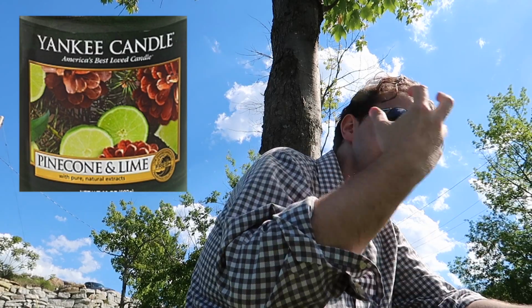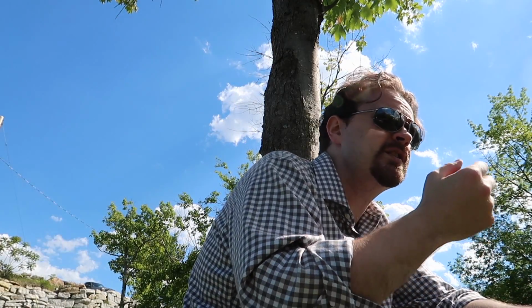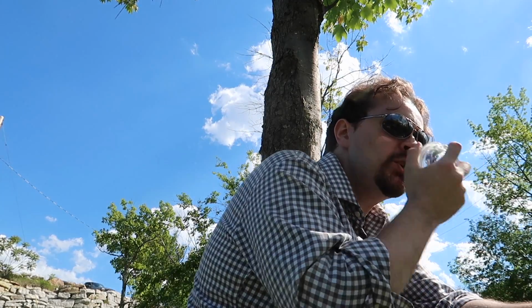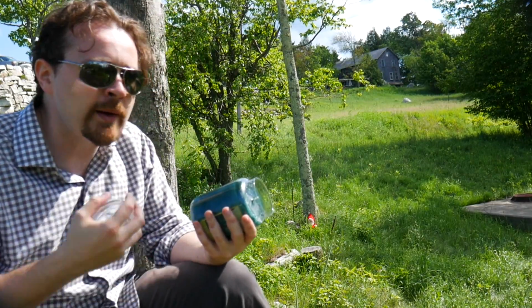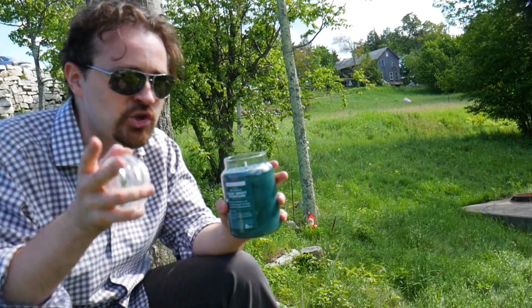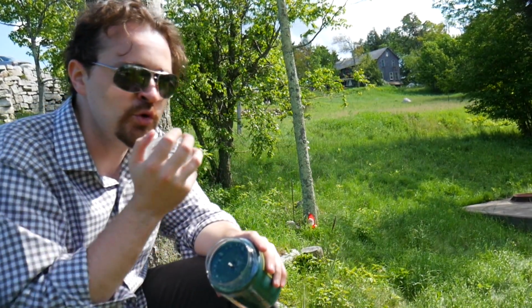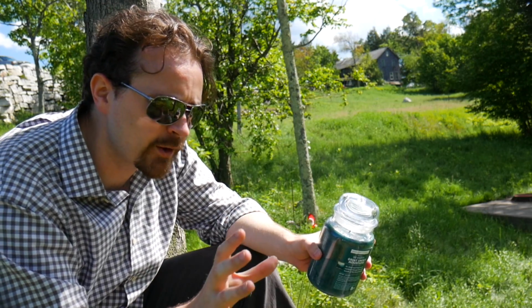So if you've ever smelled, I hate to draw comparisons, but if you've ever smelled or experienced Pine Cone and Lime by Yankee Candle, or even Shimmering Pine from last year's online exclusive, that's what's happening here. You're getting that rustic outdoors pine tree, Smoky Mountains, but it's going to be brightened up by the sweetness of that Coca-Cola, tree sap, and brightened with that citrus and juniper berry. Very, very nice. So let me quickly paint two portraits for you.